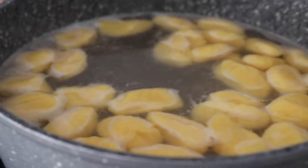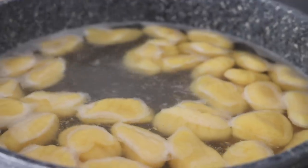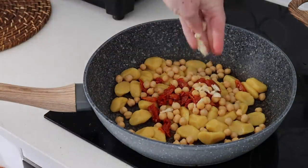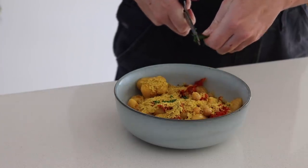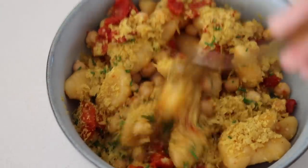For lunch, I decided to cook up the leftover pumpkin gnocchi that I had had the night before. I pan-fried this with some chickpeas, sun-dried tomatoes, garlic, basil, and chives, and then I topped it with more chives and nutritional yeast. This was a very simple meal and a really great way to use up leftovers that I had in the fridge.